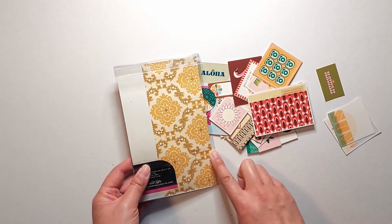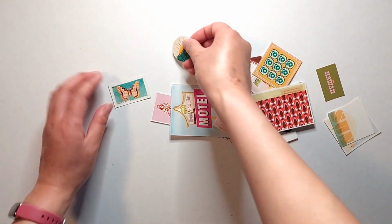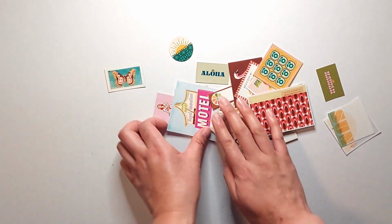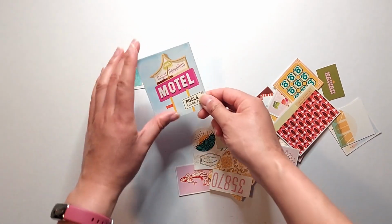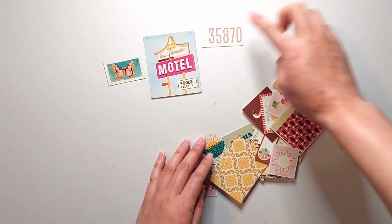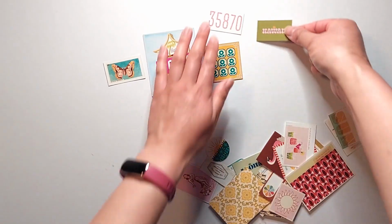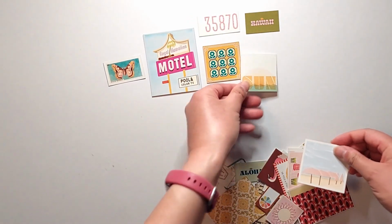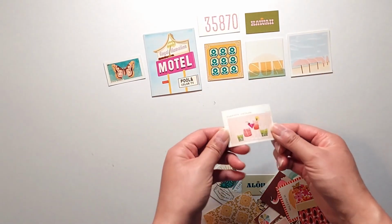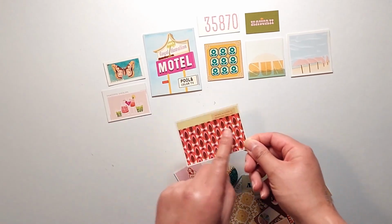So this one comes with the yellow patterned paper in the back. So for example, this like shrunk down thing that kind of looks like a postcard, this motel poster here, this little number ticket, a flower poster, Hawaii, one that says sun, another square there. This one here, again, kind of looks like a postcard to me. So does this one. I really like the pattern on that.